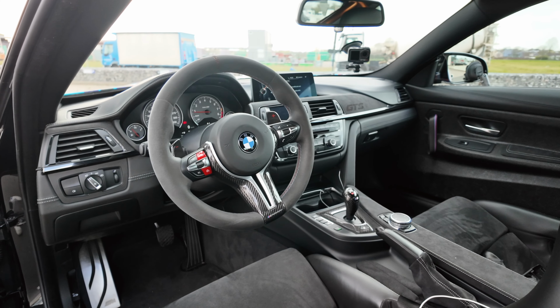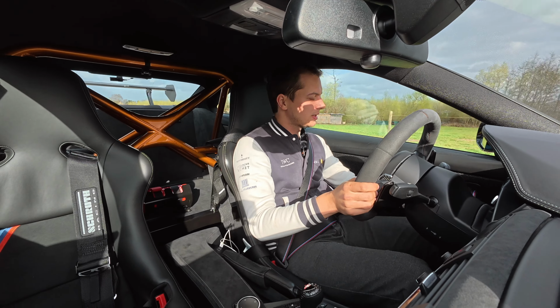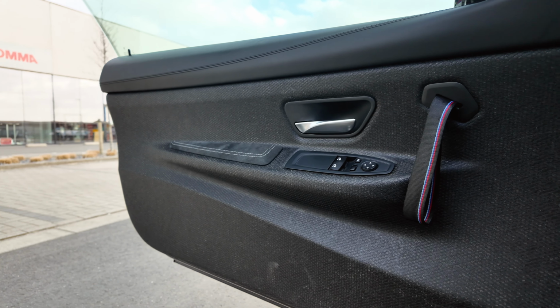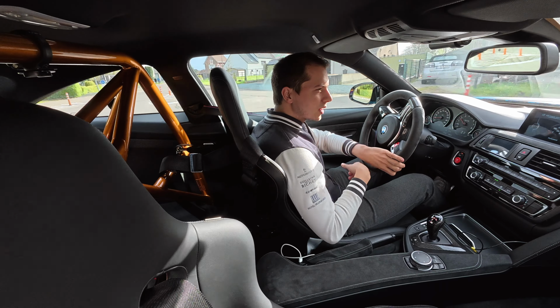Yeah, so I was talking about the interior, and yeah, we have this really nice GTS steering wheel. Inside we have a lot of GTS trim as well. We don't have an armrest anymore. It's all fixed for lightweight. We have these door handles as well. It's all for lightweight. No back seats. Everything is so cool in this car, and especially because we don't have the back seats.